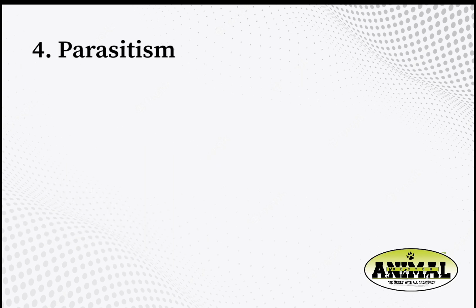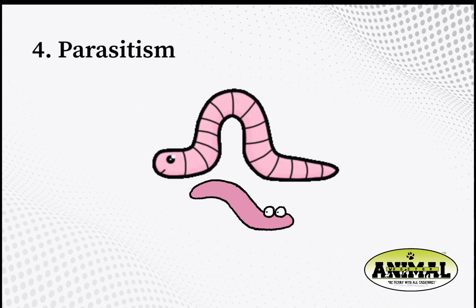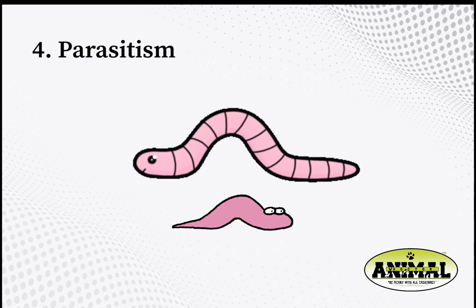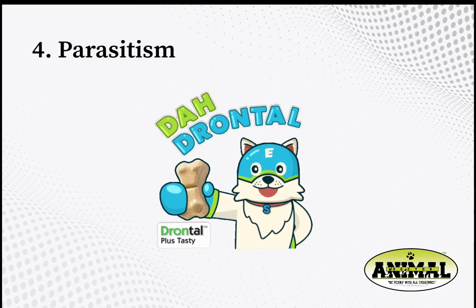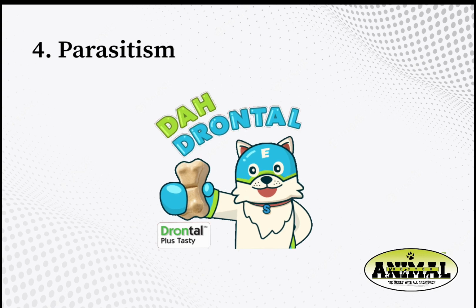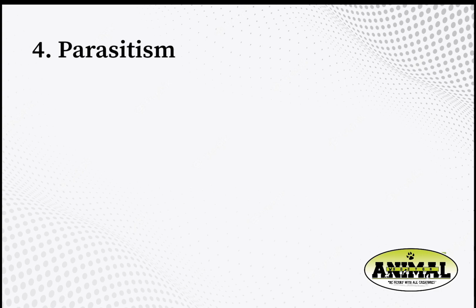Number 4, parasitism. There are several types of parasite that can cause vomiting in your pets. This can be esophageal worm, stomach worm, or intestinal worm, which is the most common one. That's why your veterinarian will always advise you to have your pet dewormed at least every 3 months.